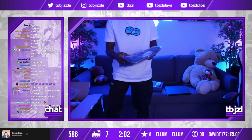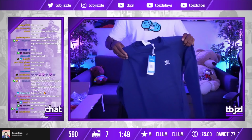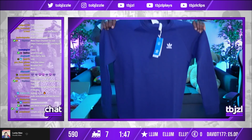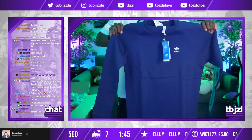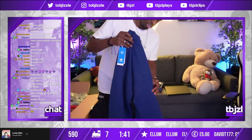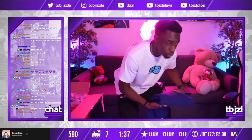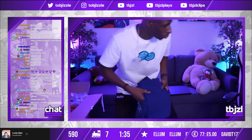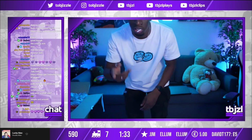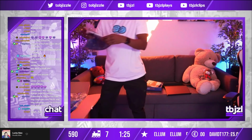Here is the matching piece. Here it is. Little pullover. Simple. Clean. Yeah? Like I said, perfect winter colours. Perfect for winter. Could wear that around the house. Could wear it to your girl's yard. Not me. You could wear it to your girl's yard. I'm not going to your girl's yard. I respect you. Oh, here's the t-shirt.